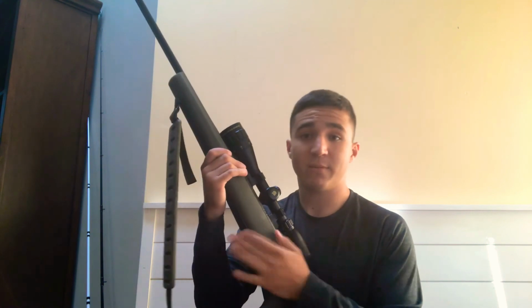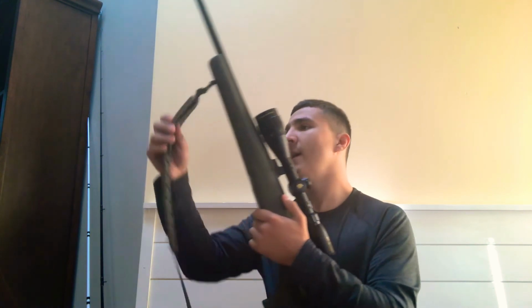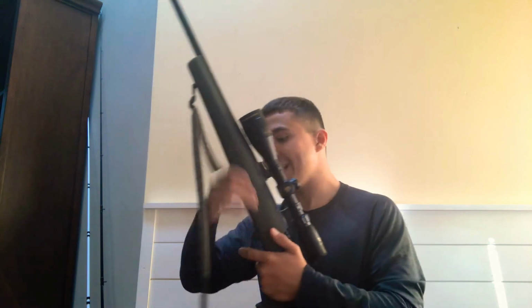You can get attachments for this for a detachable magazine. For example, if you wanted a 5 or a 10 round, this is only a 4-round magazine. I've got a nice textured sling on here to be able to stay on my back if I had to. Now, say, for example, I was carrying my Marlin, I can loosen this sling, put it over my back, or just mount it to my rucksack while I'm carrying that if I'm small game hunting.